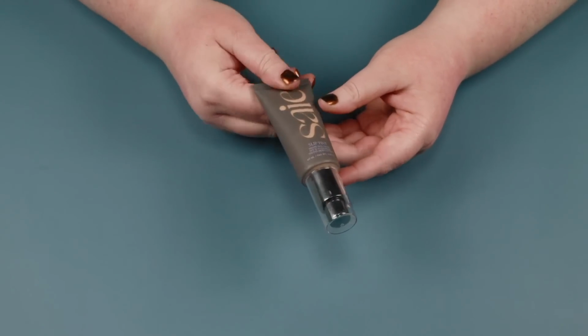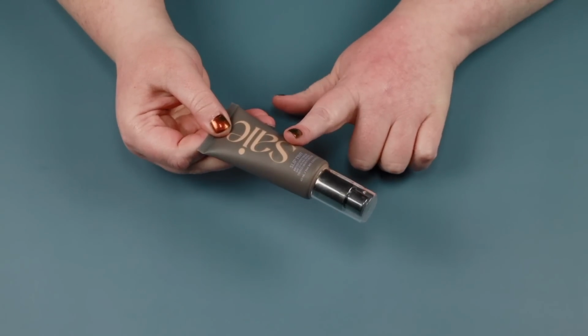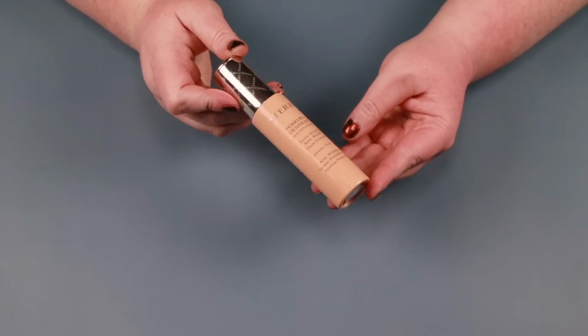I have it in the shade 1, and even the shade 1 still looks a little off and funky and chunky. So this, you gotta go. Bye.